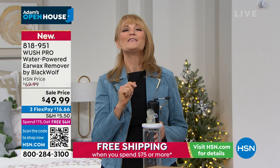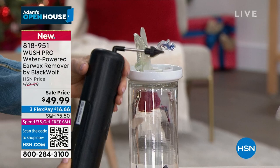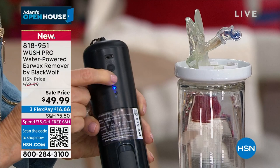So let me show you right off the bat, because Adam did such a great job of explaining why you need it. I want to show you what it actually would look like in your ear canal. So this is the unit. You can see it's really beautiful and seamless, right? And so what I want you to do is, these are your settings. One, two, three. I'm going to put it on three, but you should always start on one. And then you turn the button on.